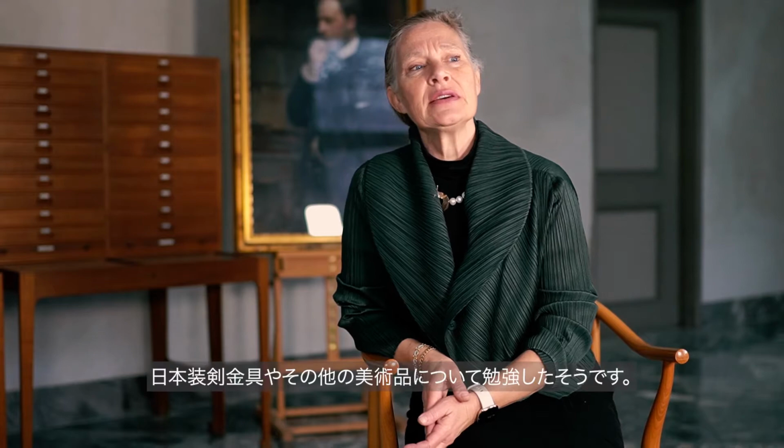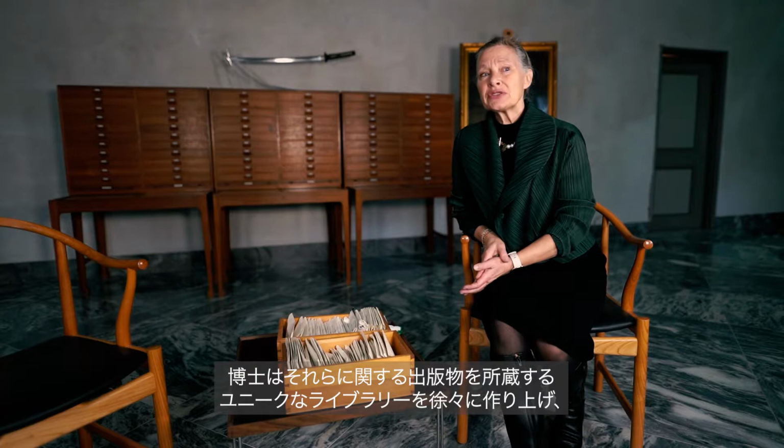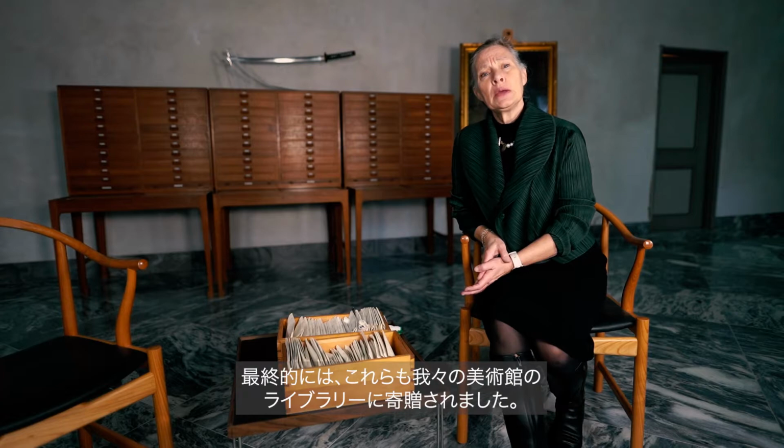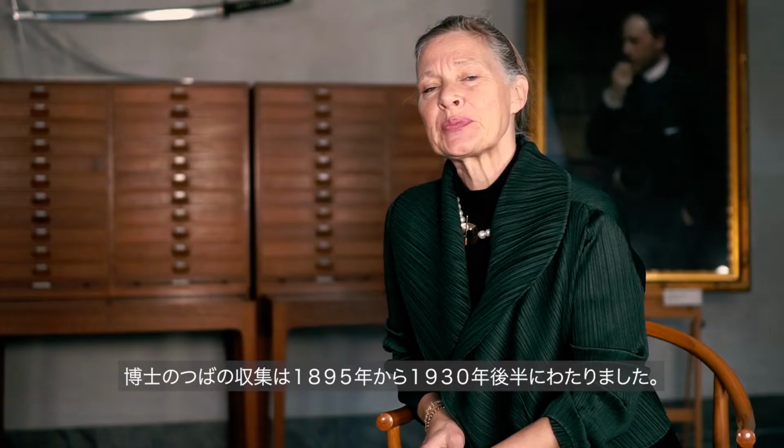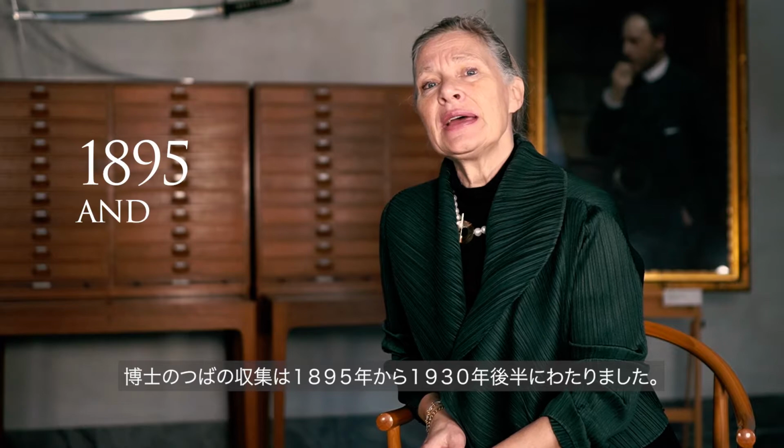He started to collect. He did it gradually. I know he visited libraries, not just here in Denmark, but all over Europe, and he read a lot about Japanese armor, sword fittings, and other kinds of art. And he gradually built his own library, which was also quite unique. A lot of books, publications about these topics. And in the end, he also donated all the books to our museum library. So between 1905 and the late 1930s, he collected all these wonderful tsubas.